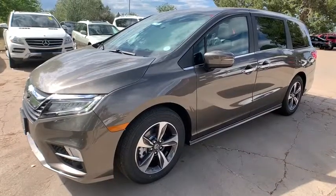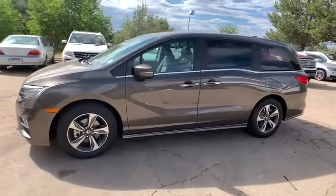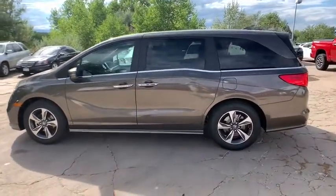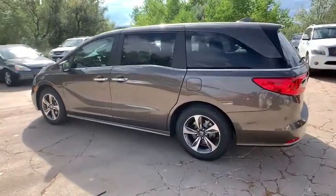Come test drive the 2020 Honda Odyssey. The Honda Odyssey is a showcase of distinguished style, captivating technology, and advanced safety features. A must for all families. Here are some of this vehicle's great options.